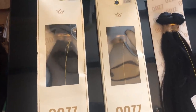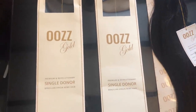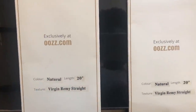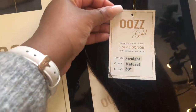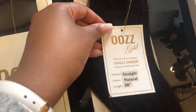I really, really like this packaging, and I like the fact that at the bottom they have this bit where they put the color, the length, the texture, because sometimes when you get the hair, they might say it's a certain length, but then you forget. So I appreciate that. But this is number one. They sent me two packets, and this is actually a packet that I had already opened. So again, it comes in this two bundle kind of system.